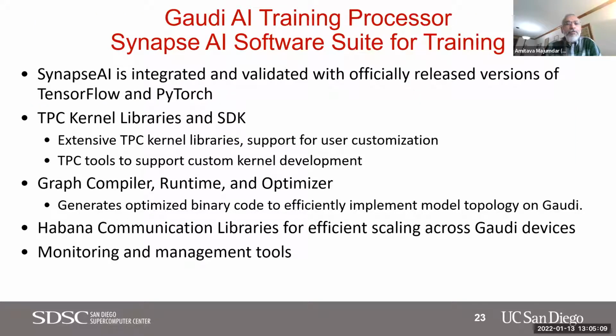Okay, so the Synapse AI software, I think I talked about all of these already. Graph compiler, runtime optimizer. It generates optimized binary code to implement on the top layer of Gaudi, and all of this is shielded from the users. Users are not worried about any of these. They're just running their TensorFlow and PyTorch on Gaudi, and just as I said, a few lines, basically module load Havana and another line to just tell TensorFlow, hey, you're going to run on a system called Gaudi, and things like that. And then communication libraries for scaling across Gaudi devices.